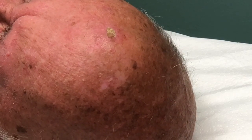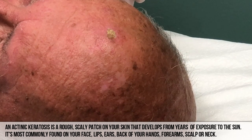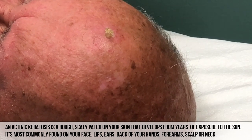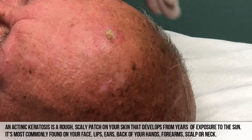Obstructive sleep apnea. You wear a mask? CPAP at night. How do you feel if you don't wear that CPAP? I tend to be more drowsy during the day. That's very dangerous. Very dangerous not to treat your sleep apnea.